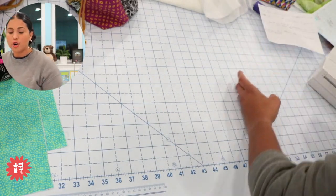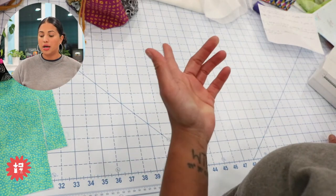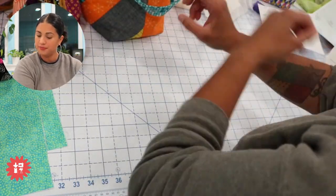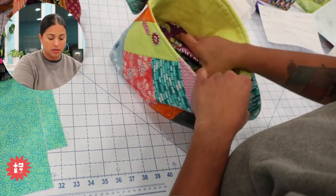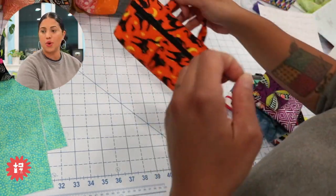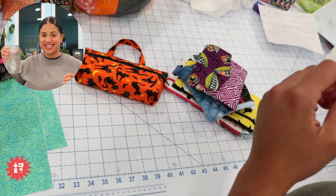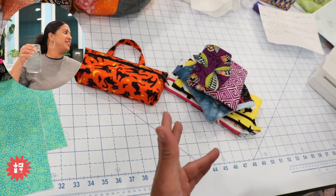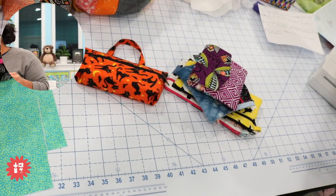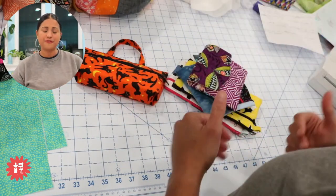Question number three. Is there a way to tell if an interfacing will work or not for a mini project like these before you actually make it? Okay, so that is a great question. How can we tell if the interfacing is going to work or not? Well, one, the easiest way to tell if it's going to work is if you use the interfacing that the designer wrote in the pattern and they intended for you to use when you're making that project, right? So that's usually going to be a go-to way for you to at least get started and familiarize yourself with that project.